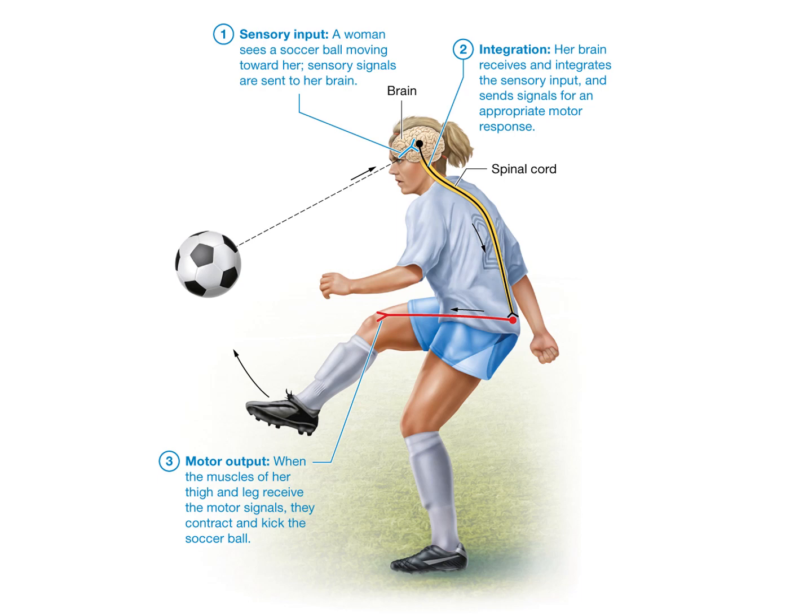Here we see this girl kicking a soccer ball. And this one simple activity includes all functional aspects of the nervous system. For example, there's sensory input. She sees the soccer ball coming toward her, and these sensory signals enter her brain. She has to decide she wants to kick it, but she has to make sure she kicks the ball at the right moment. So this requires what's called integration.